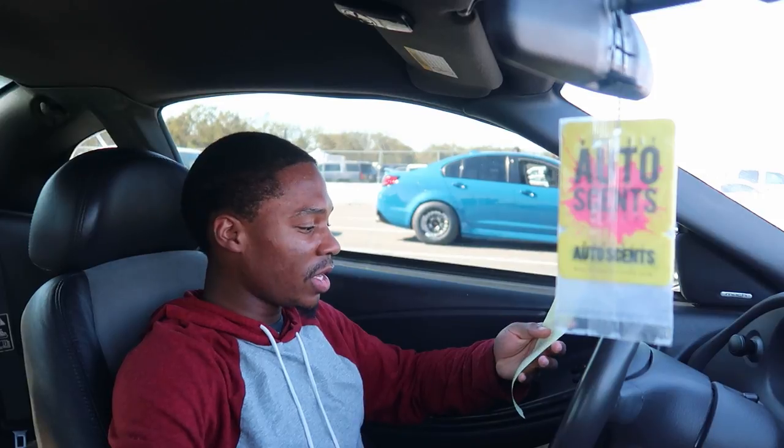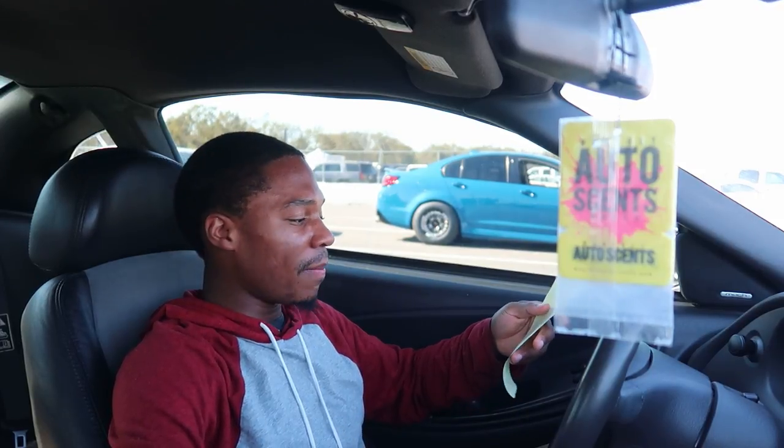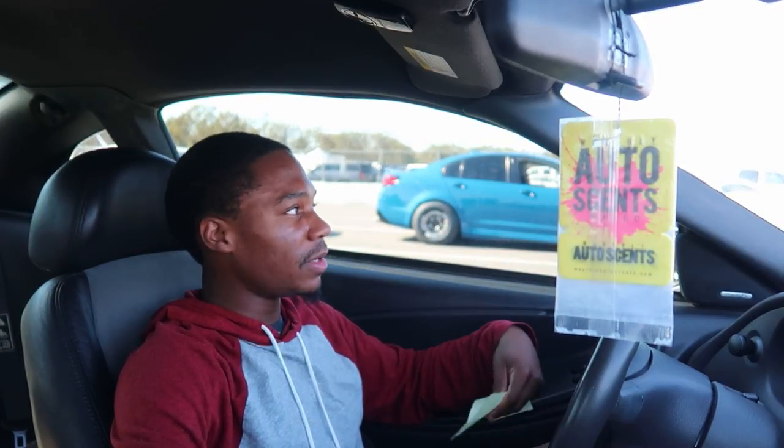Y'all, so I just finished running my first run, and it's gotten pretty hot out there. I'm sitting here in my car letting my car cool off a little bit. I did not do nearly as good as I should have done, as good as I have done in the past. I ran a 13.3 at 105. I bogged so bad. I thought my car shut off in the lane, which means that's a good thing because they have the track prepped pretty nicely.